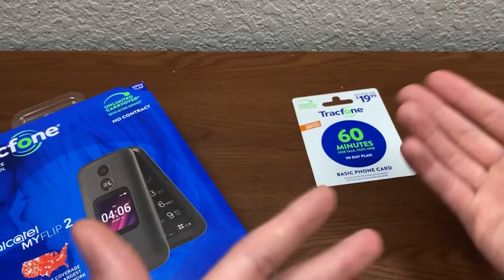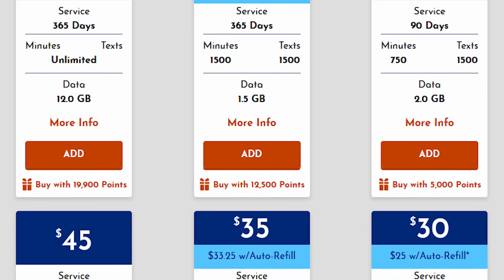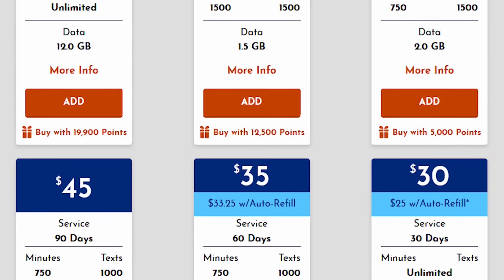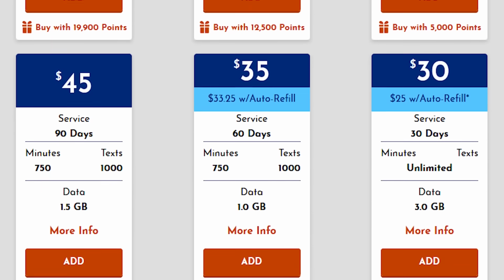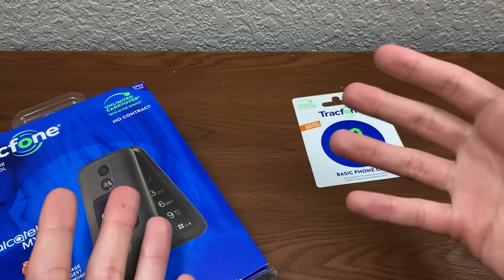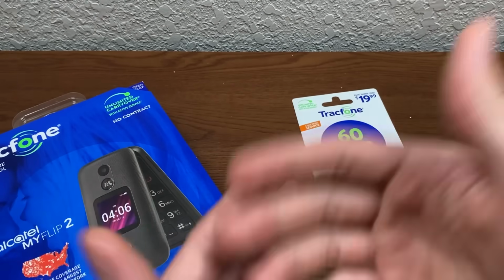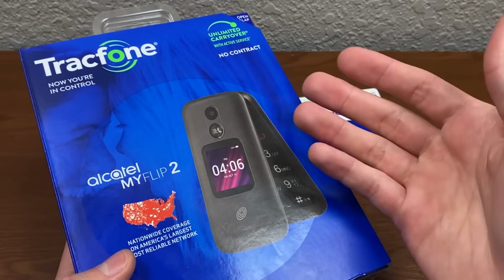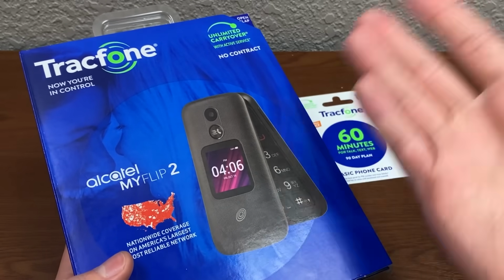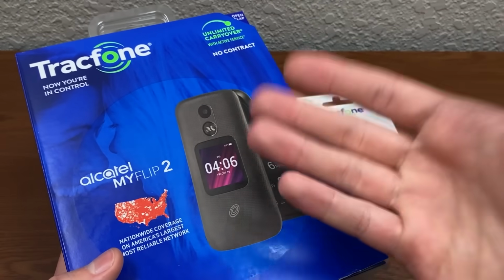TracFone has also introduced plans in recent years where you can pay monthly for a specific amount of data, text, and talk time. But it's not on a contract. You can stop paying at any time. If you don't want to pay for one month of service, you don't have to, and you can resume the next month without any fees. So this phone right here is the cheapest offering that TracFone has, aside from bringing your own phone over to their network and just having them send you a SIM card. You can do that as well. But this again costs $20.